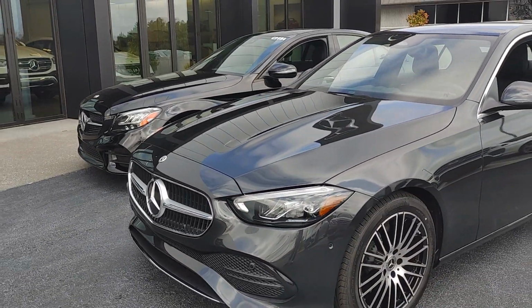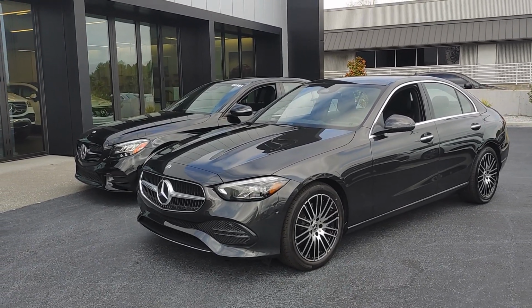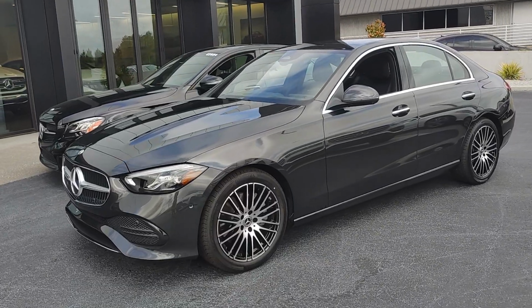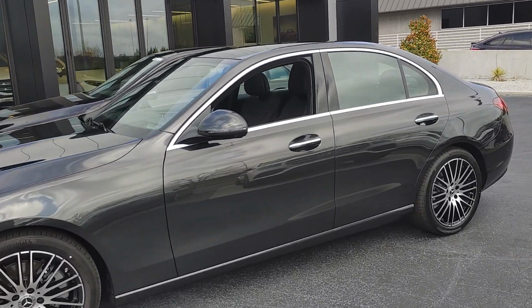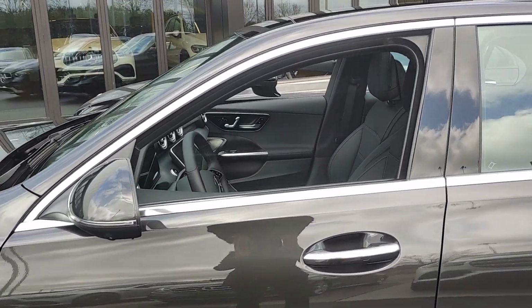There is no stand-up star available. The AMG line version of it will have tiny stars in the grille. This is an 18-inch wheel. There are also 19-inch wheels available. Panoramic roof is present. All right, the inside is the showstopper, of course.